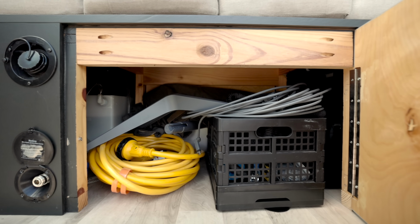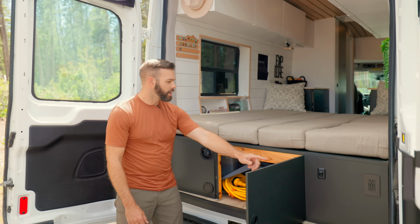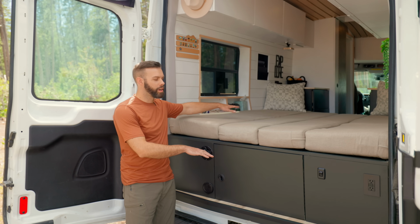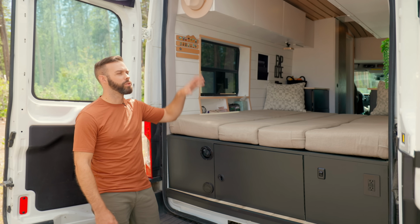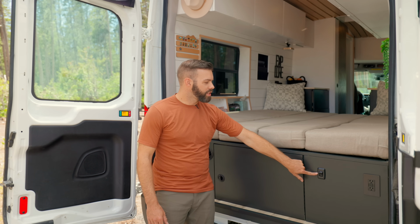This is where we just keep general cords and stuff for filling up the water tank and all that. And under here we have a lot of long storage where we can keep, like we have a telescoping ladder that helps us get up and clean off the solar panels or access the roof, so we have plenty of space for that. And on the right side over here, we just have a switch.